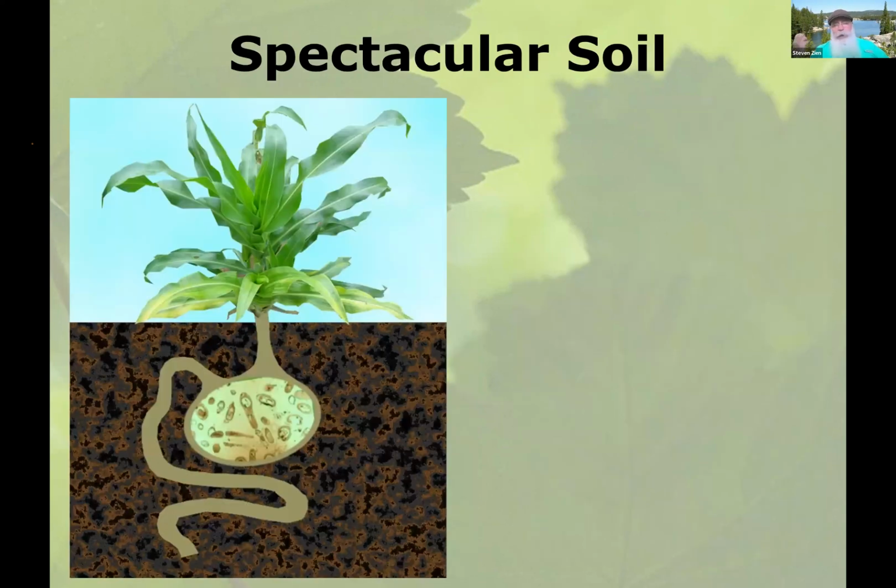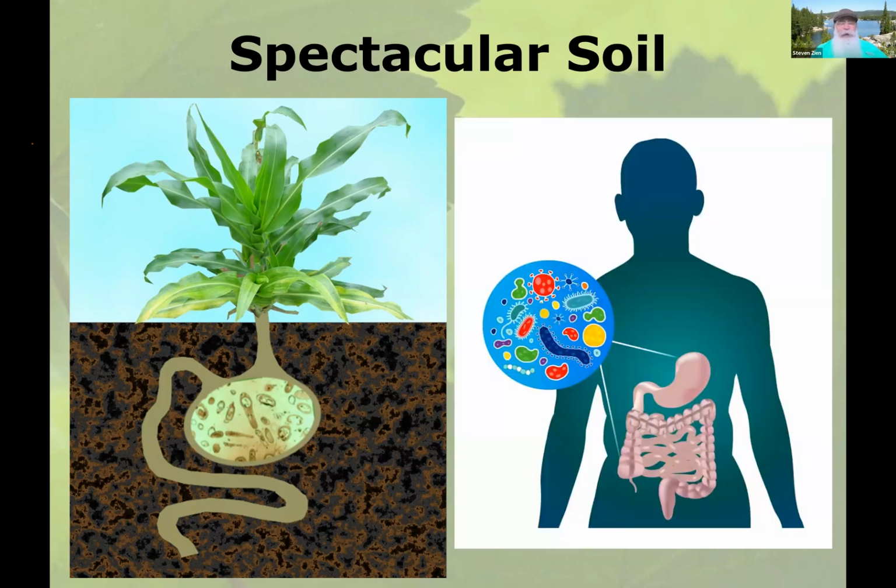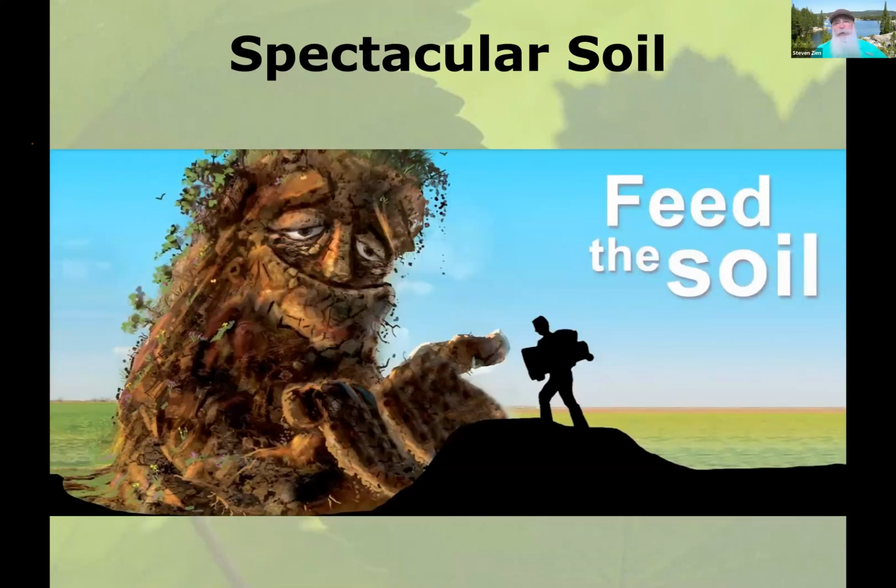So in your spectacular soil, basically all this soil biology is much like a stomach where they are taking the raw materials and transforming them into forms that your plant can use. It's like a stomach, much like the bacteria and the fungi and all the critters that are living in our digestive system make the food that we put down into our mouth so that we can absorb the nutrients out of them. Okay, so we need to feed the soil.